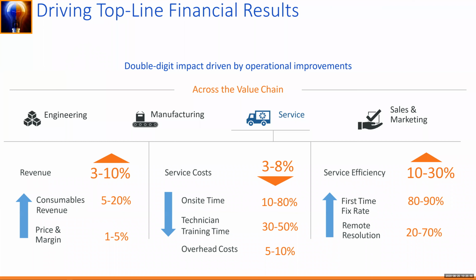So how does this drive some of the top line financial results? I should say that the data that I'm using, Visual Decisions has partnered very closely with PTC in this space, and both the Vuforia product as well as the ThingWorx product for AR and industrial Internet of Things respectively. And so these are results that they've seen from their customers, looking within service itself, being able to increase service revenues by 3 to 10%, looking at the consumables I talked about a minute ago, or just increasing the price and margin of what they're offering.